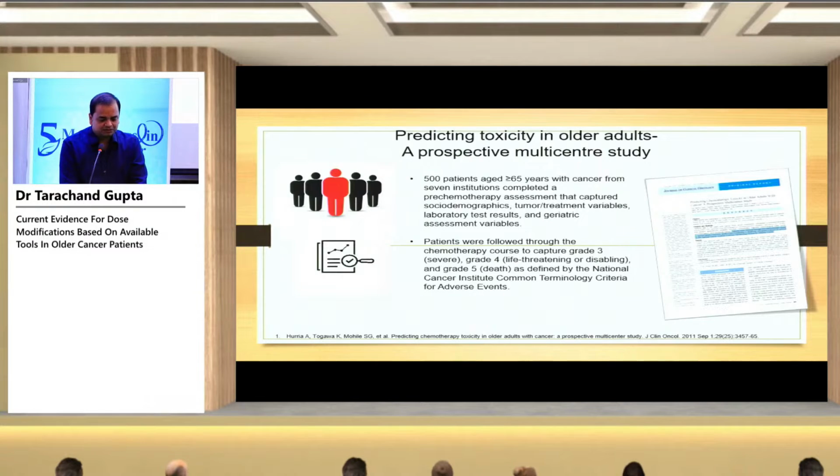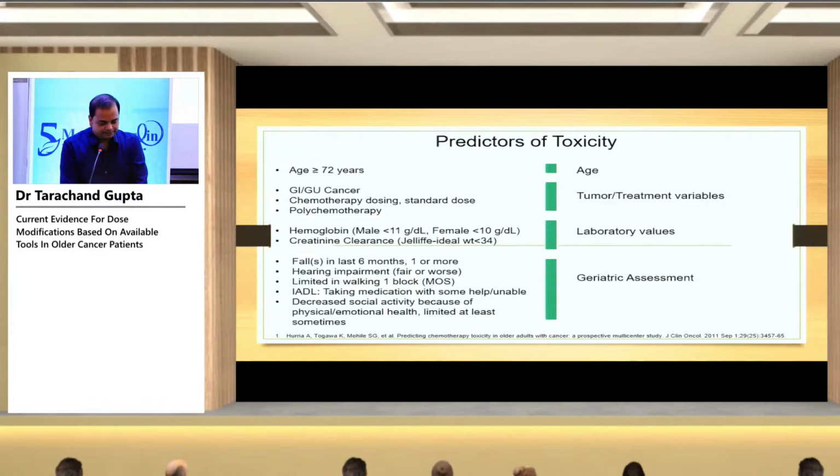So patients were followed through the chemotherapy course to capture grade 3, 4, and grade 5 toxicity as defined by the national CTCAE criteria. The domains were: one, age in this group; otherwise, treatment and tumor related, the type of the tumor. GI and GU have the higher toxicity among the elderly. Chemotherapy dosing: standard dose or monotherapy versus standard therapy. Laboratory values considered were the hemoglobin and the creatinine clearance, which is the most effective measure. And the geriatric assessment: falls, hearing impairment, IADL, and decreased social activity. These were taken into account.